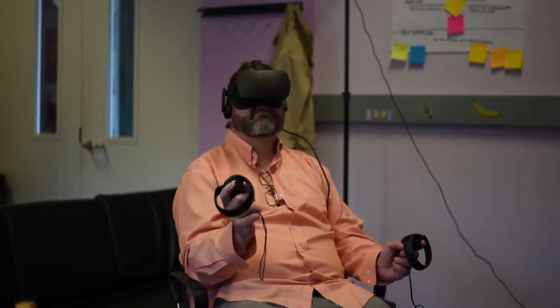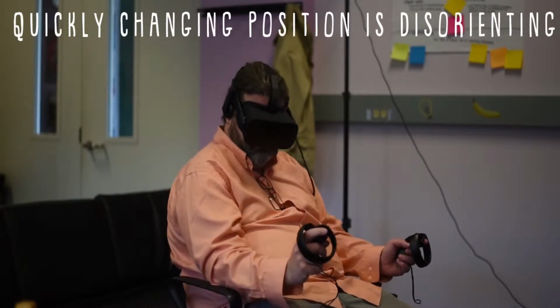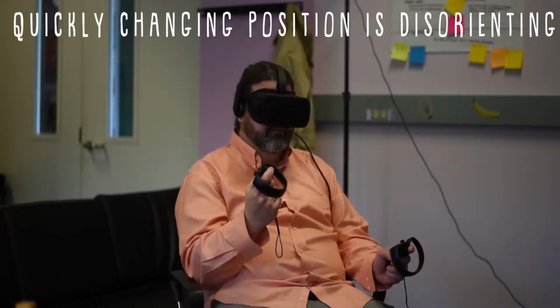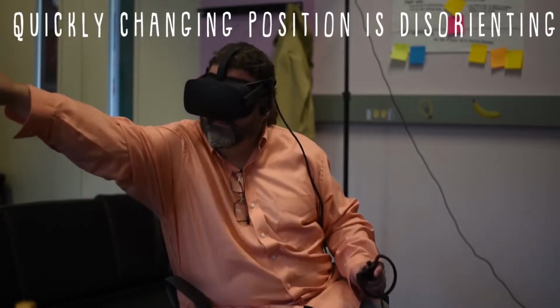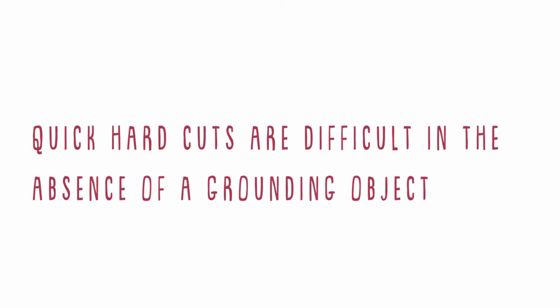In VR, quickly changing position feels like teleportation and is disorienting to the guest, especially since the camera in VR is the guest's FOV and where they decide to look. Whisking them away to another scene without warning proves to be very uncomfortable. So while quick hard cuts in our montage editing sequence worked relatively seamlessly, in the absence of a grounding object, these quick hard cuts do not work quite as well.